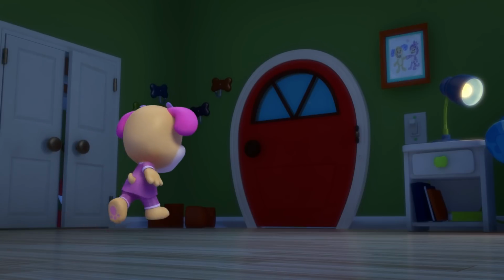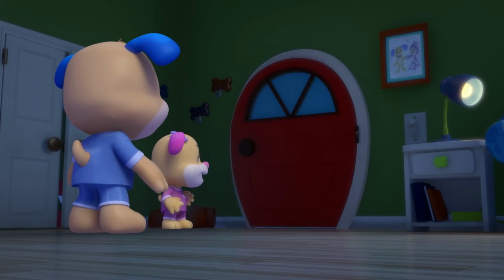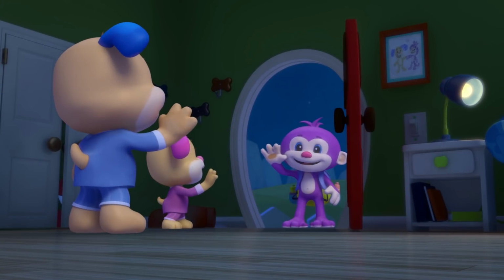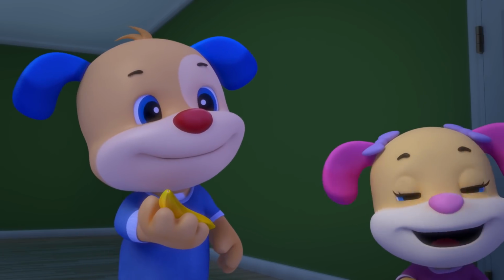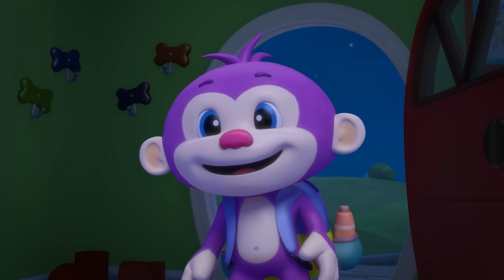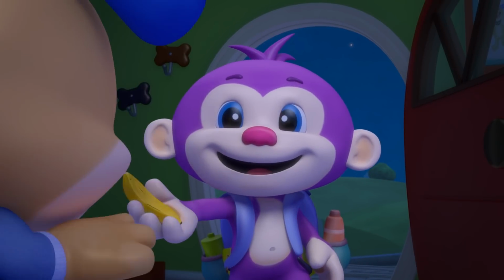Today's the day Monkey's coming to stay. Hello, he says, and he comes in too. Would you like a snack? Puppy kindly asks. Yes, please, says Monkey, and thank you.